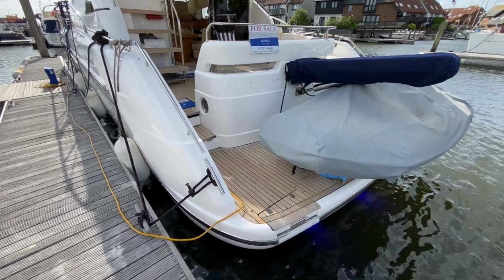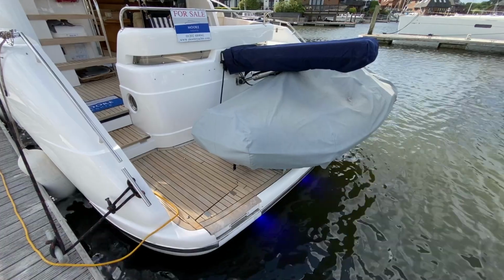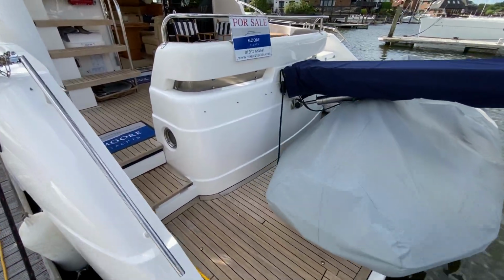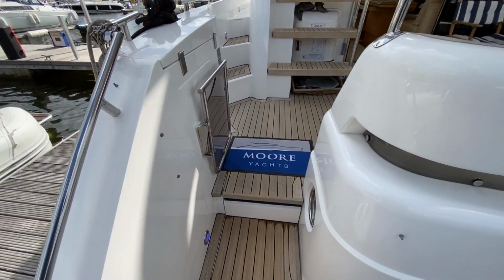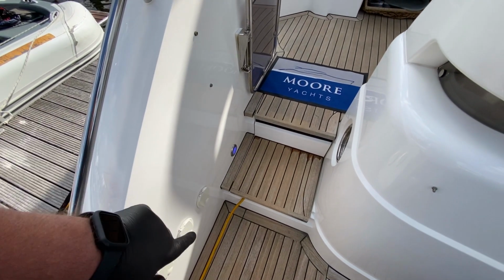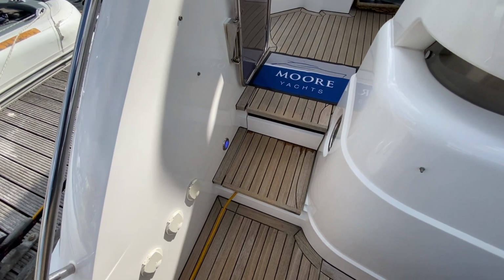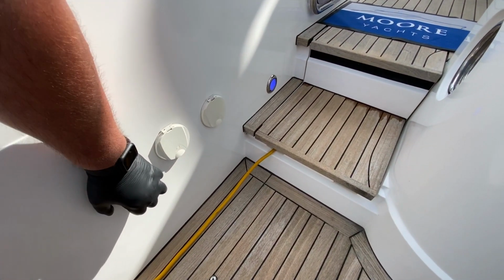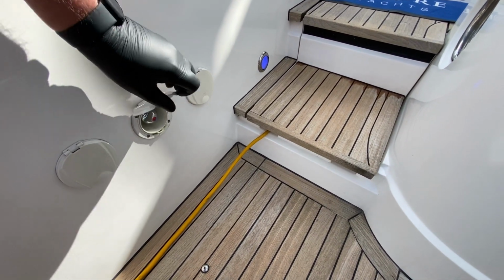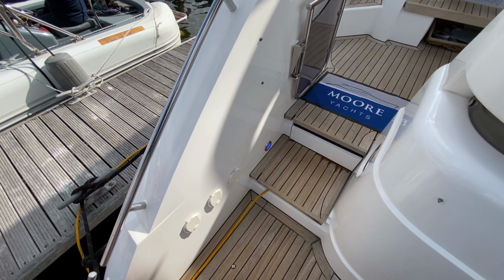As you come aboard, you have a bathing ladder that comes out of the platform here, so when you're anchored up it's easy to get on and off the boat. Teak bathing platform, nice steps up into the cockpit area, and under this step here you have your housing for your shore power system. Down here we also have the transom shower, and these are the controls for it here as well, so that when you've been bathing you can come out of the water, shower yourself off, get rid of all the salt water.